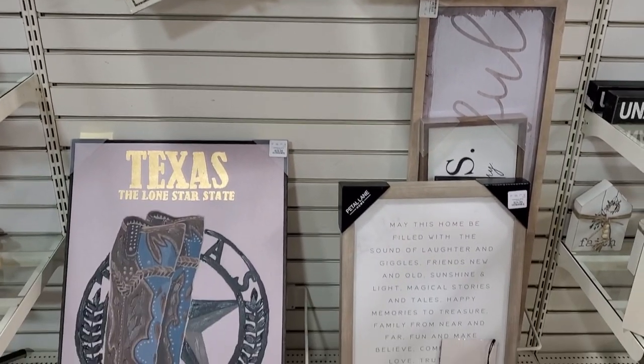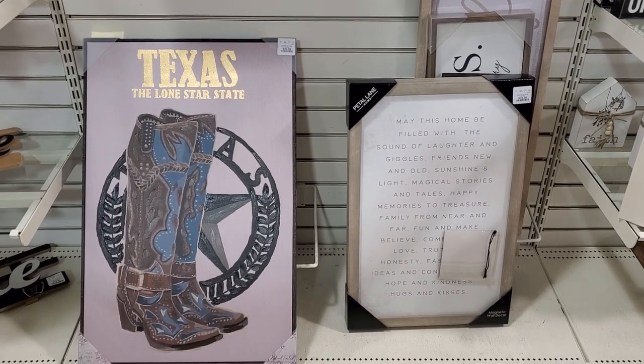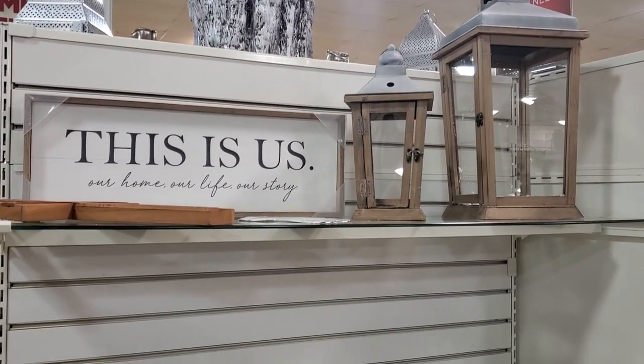As you can see, there is a variety of things to decorate every area of your house. I think definitely you can find it here.